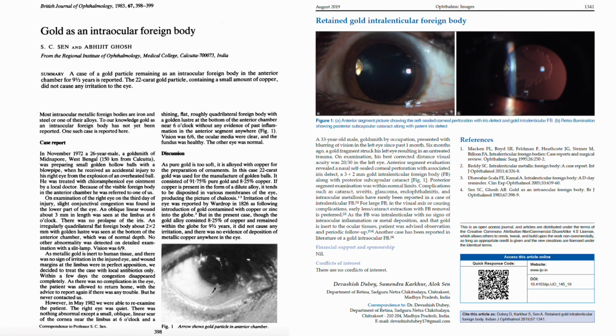Gold intraocular foreign bodies are uncommon. Till date, only 2 cases have been reported, and this is the third one. This kind of rare incident can occur due to occupational hazards such as industrial activity, metal processing or explosion. So protective eyeglasses should be promoted for public awareness.